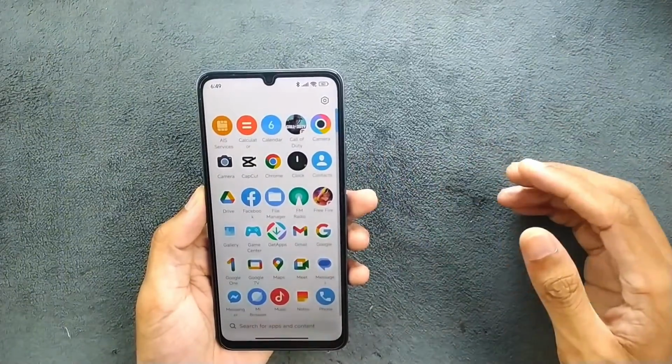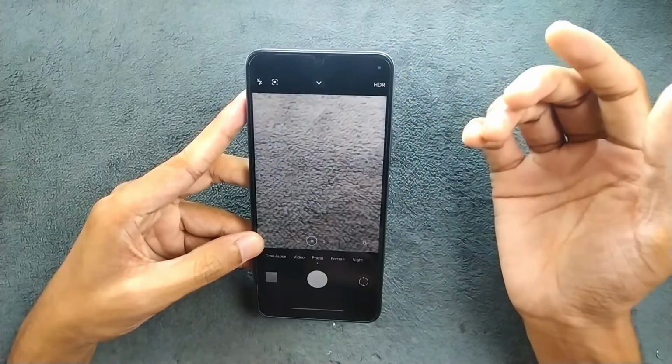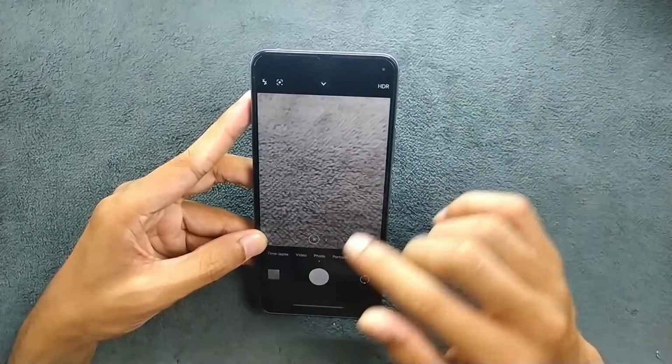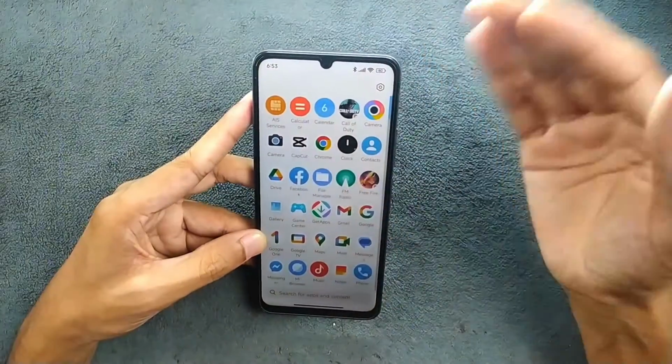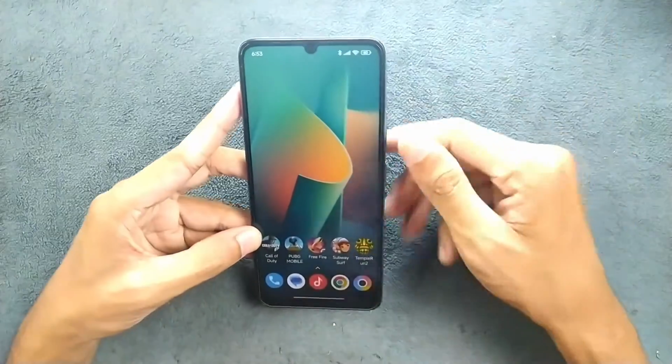So that's also available. Talking about the camera, the front camera is 8 megapixel here, which works perfectly fine, and it can also shoot up to 1080p 30 fps. So for the price, the front camera is pretty good and it takes really good pictures. For selfies, you're not going to complain.